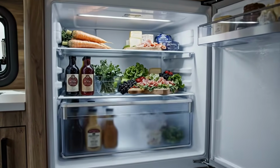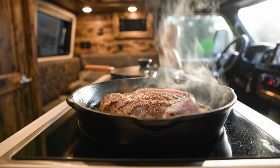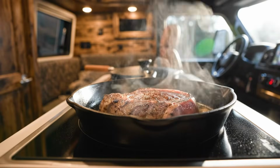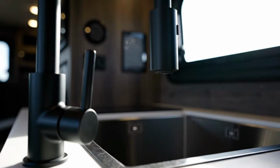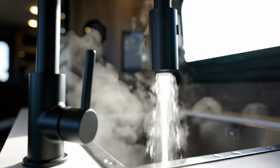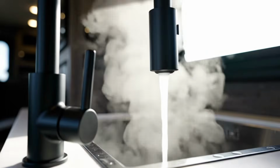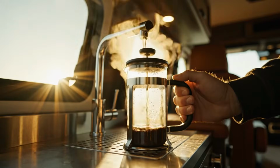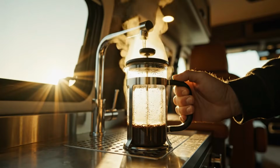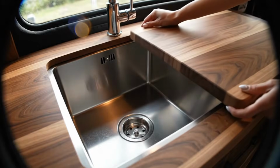This front area serves multiple purposes, and it does all of them flawlessly. During the day, it's a dining room, a workspace, and a lounge. At night, it quietly transforms into a secondary bedroom. The table lowers at the push of a button, cushions slide into place, and suddenly you're looking at a bed that's larger and more comfortable than what many apartments offer. No manual lifting, no awkward rearranging, just smooth, effortless motion.